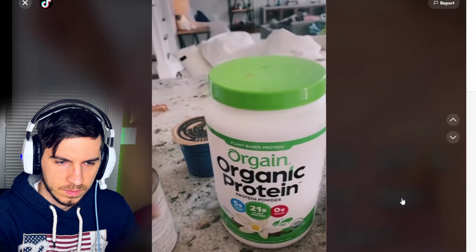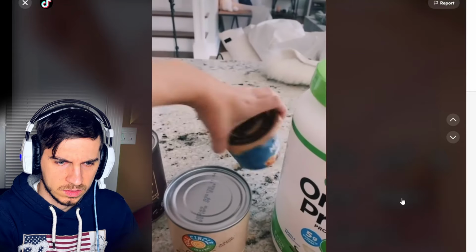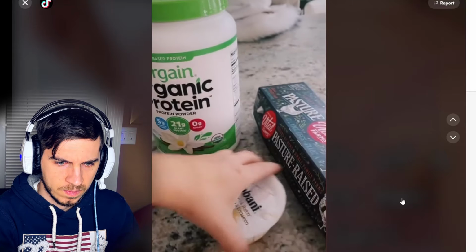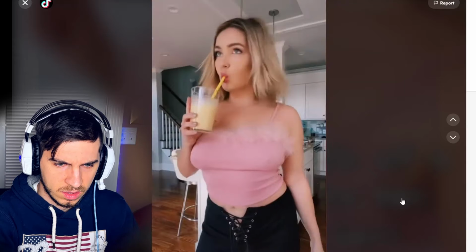So I like to get things rolling with some beans, a protein muffin, sometimes even a yogurt, less sugar is better, some hard-boiled eggs.